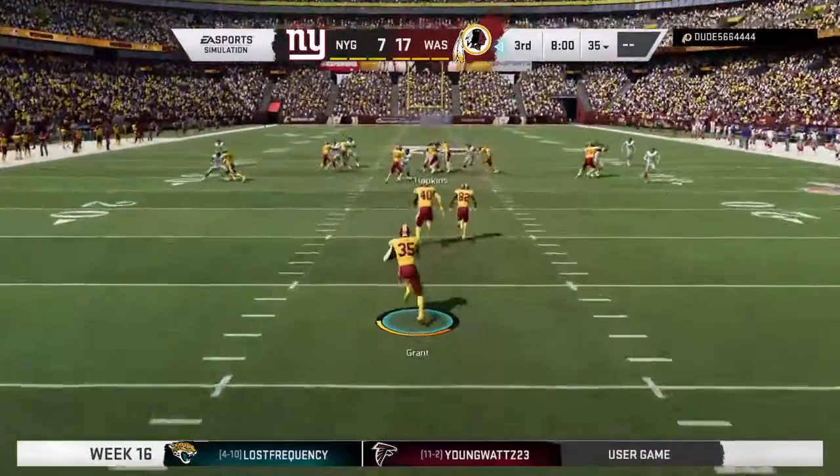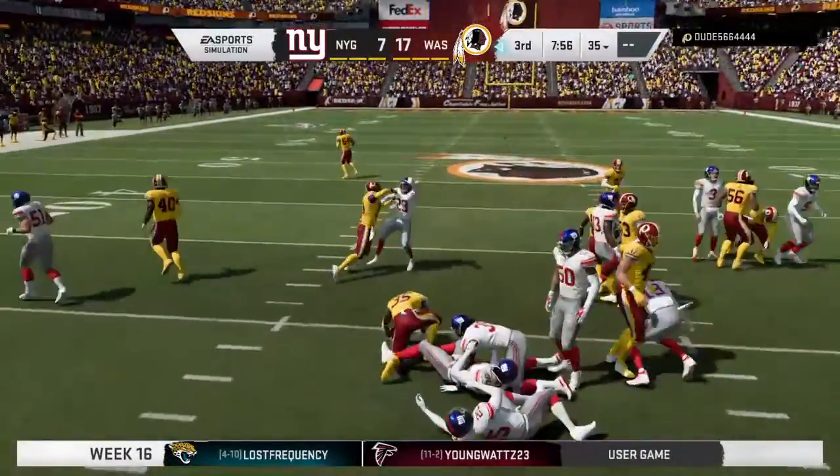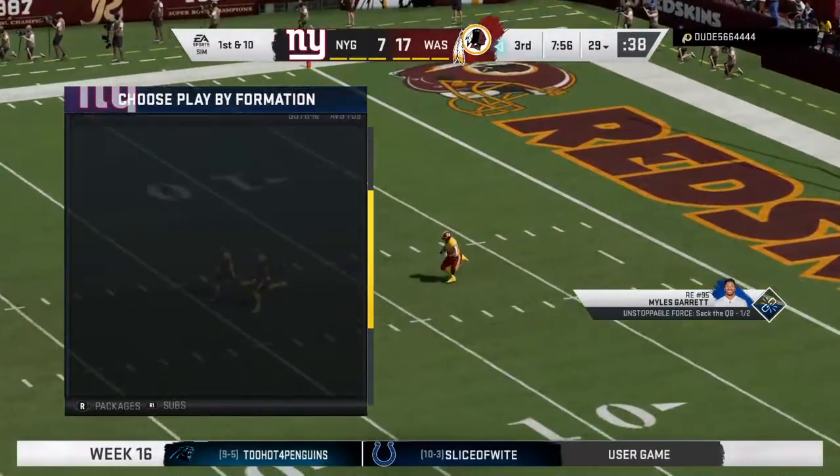That's fielded in the end zone. And a good return as he'll be stopped just shy of the 30-yard line.